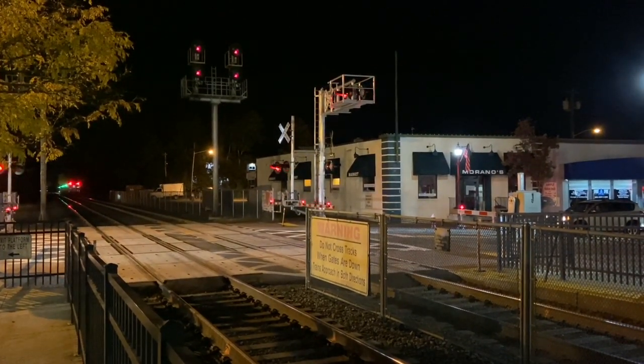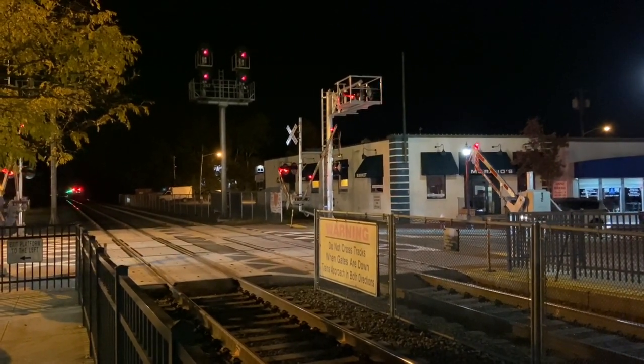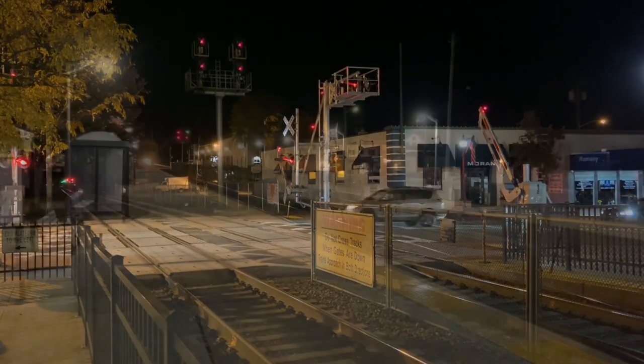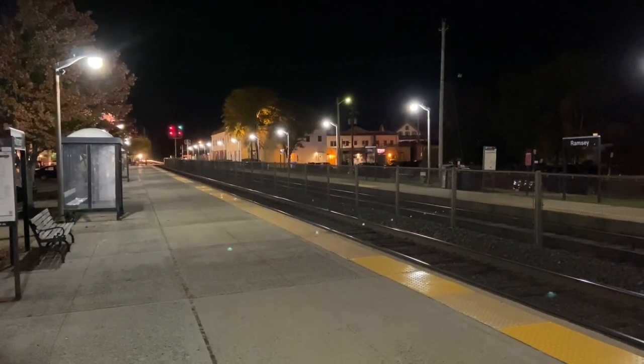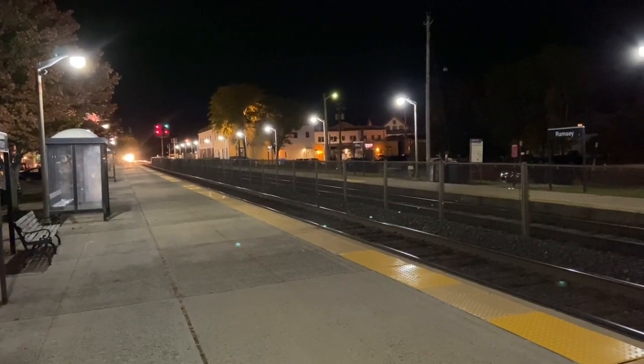Oh well, I was hoping I'd see those two F40 PH-2 cats that are running around, but not on this trip. 8 o'clock, we got an eastbound train, some kind of a deadhead move. There's no scheduled train at this time.